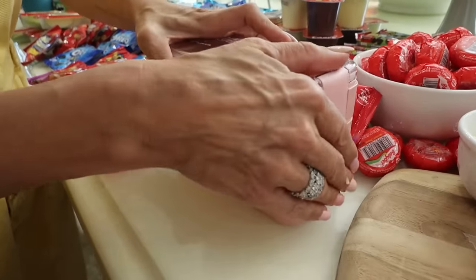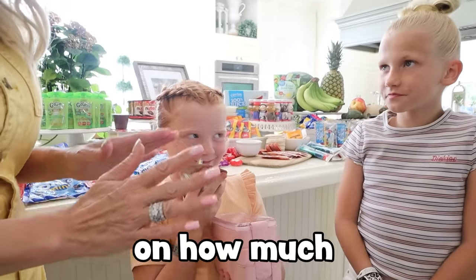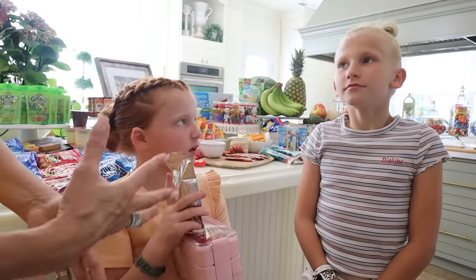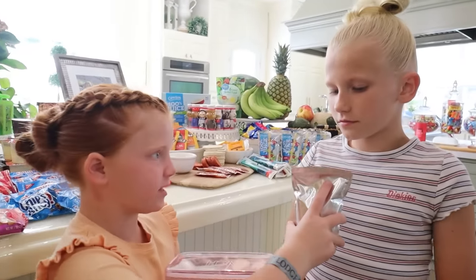All right, we're gonna click it down, and we are gonna show Presley. First of all, Presley, you're gonna grade this on how much you like the food, like you'll eat it, and also the beautifulness of it, the aesthetically pleasing element. Got it? Okay, first we got you a comparison.